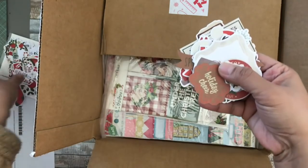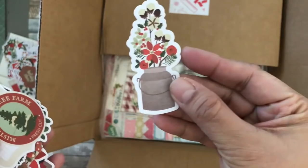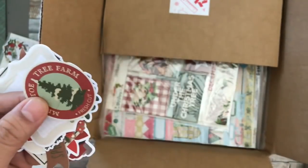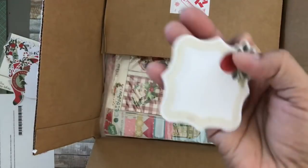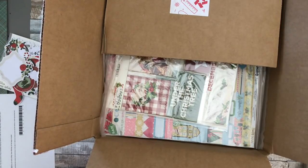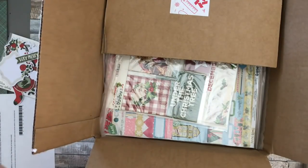And this is Holiday Cheer. Oh, I like this one. Look at this in a jar, right? Beautiful, so cute. And then this one is Mistletoe Tree Farm. I'm still trying to finish up my 2018 December journal, and I also use die cuts as well, so this one will be good for putting notes. Also, if you have traveler's notebooks or journals, they'll be good. This one is specific to the holiday, but actually the word Merry is not just for the holidays, right?